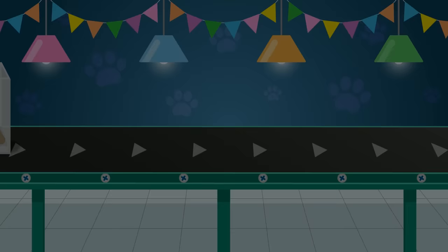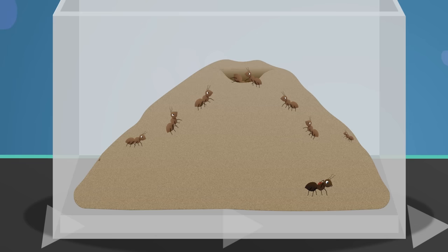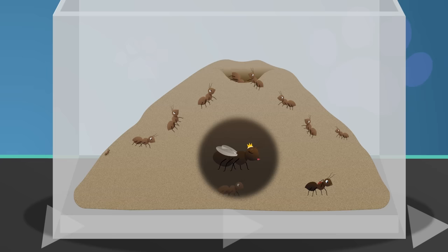Ants like to be with other ants and live in groups called colonies. Most ants are worker ants, and they use teamwork to build the nest, protect their queen, and find food for the rest of the colony.